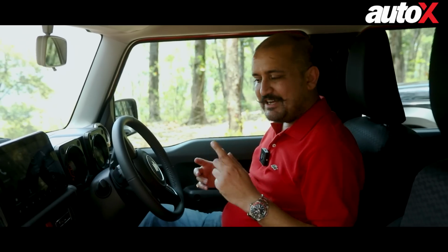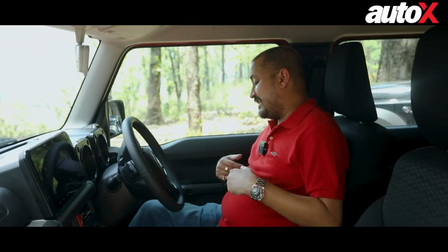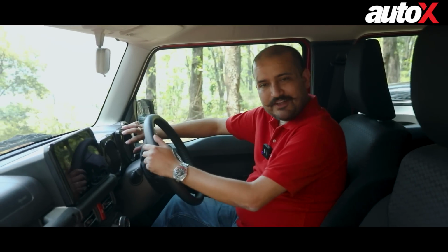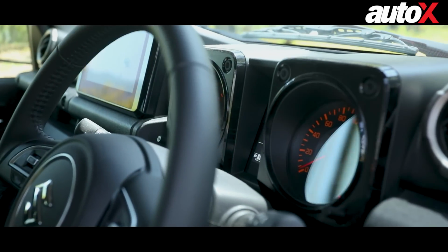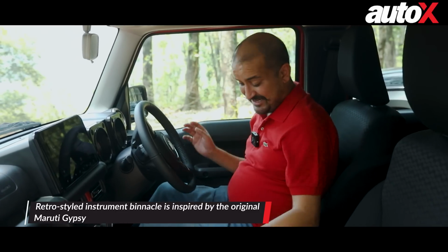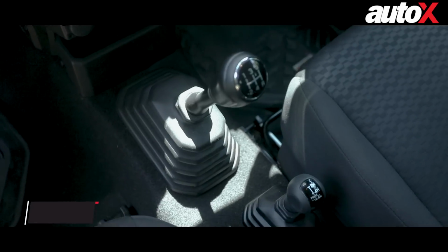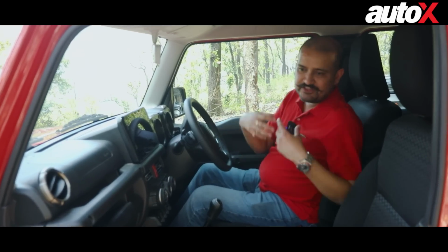Inside the Jimny, there are a couple of things that I'd like to mention. One, if you're a Gypsy enthusiast like I am, you'll love the round dials along with the exposed sort of fake Allen key screws. Harks back to the original Gypsy. It looks exactly like that. You also get the rubber boot below the gear lever. Those are some of the interesting touches that link the Jimny with the Gypsy.